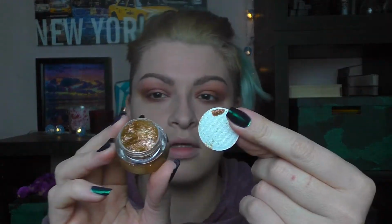It has this protection seal. This is how it looks. Again, I only tried it on my hand, and now it will be the first time me trying this on my eyes. I'm gonna use my finger and wish me luck. This is so beautiful. Oh my god, this is so pretty. Okay, I think the finger is the way to go.